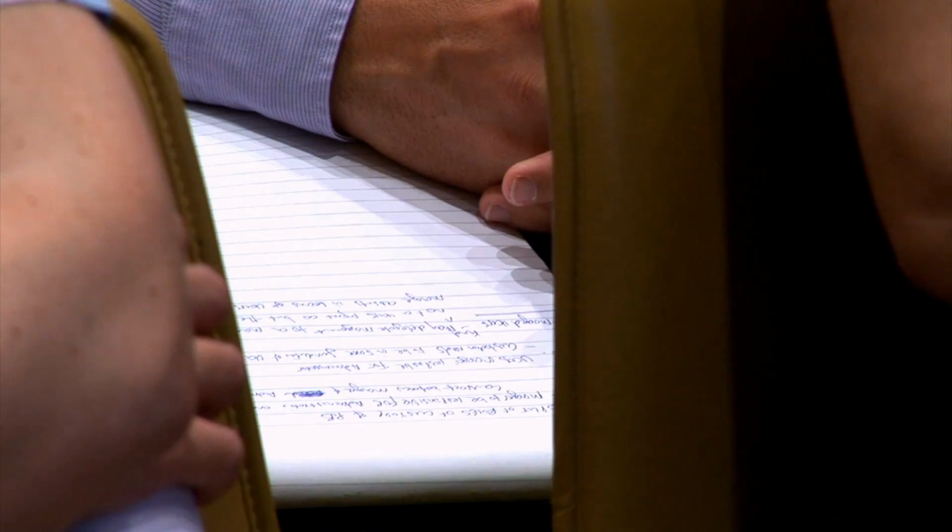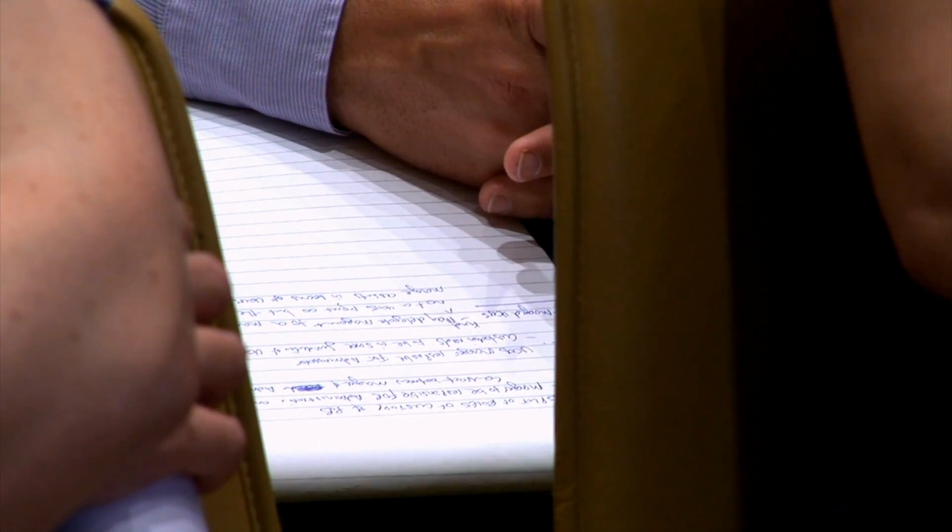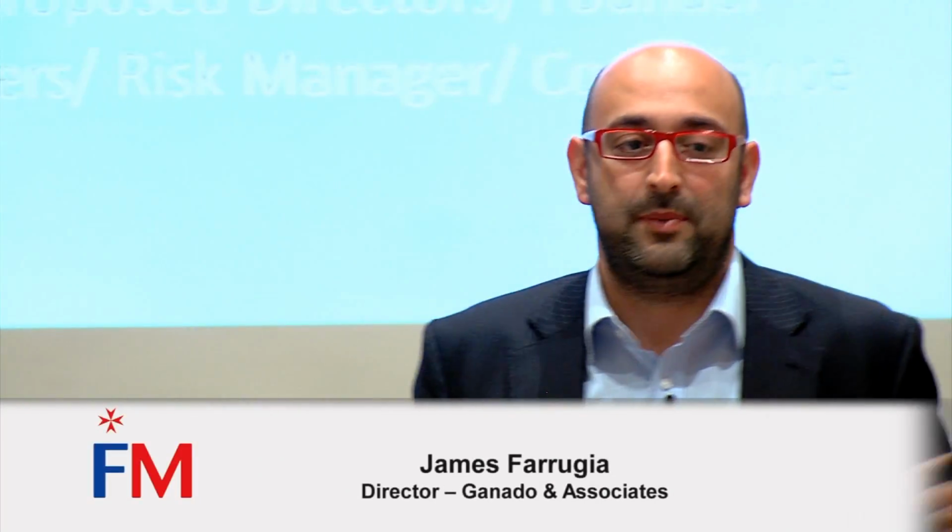The second step is actually drawing the structure, agreeing the structure with the client, and then drafting the documentation in accordance with that structure. The structure of a fund is probably the most important decision that the manager will have to take throughout the process. And once you get the structure right, you're really 50% there.